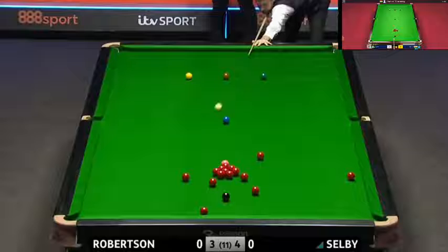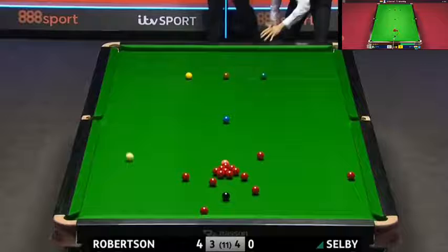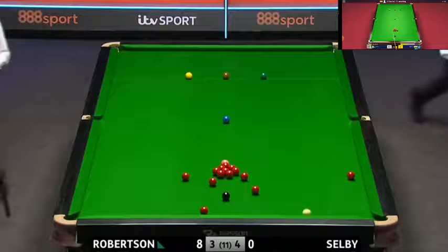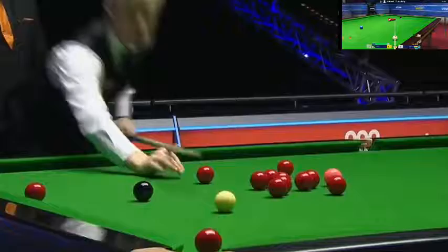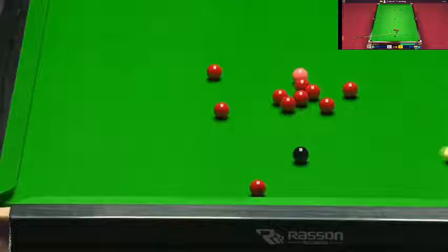Foul and a miss. Neil Robertson, 4. Foul and a miss. Two or three reds, just a gentle one. Tempted with a rest this evening. I think we're entitled to think it, because the standard of break building with these two tonight has been outstanding. And the fact that the pink is tied up, black's risky yet.